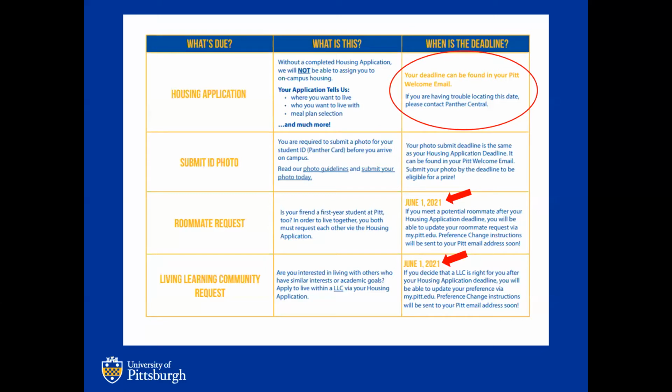With that deadline, you'll also want to pre-submit your photo for your Panther card. You'll get your completion email from your housing application, and in that email, there's another reminder that says, don't forget to pre-submit your photo, because by pre-submitting, that makes arrival so much easier for you, because we will either mail you your Panther card or you'll be able to pick it up at arrival whenever you get here in August. And your Panther card will have your meal plan on it.